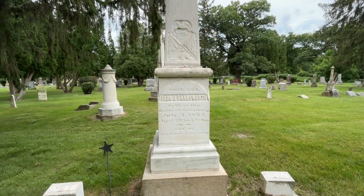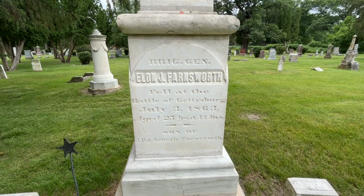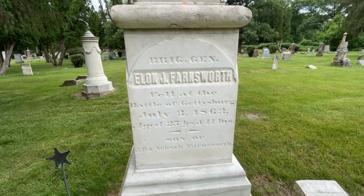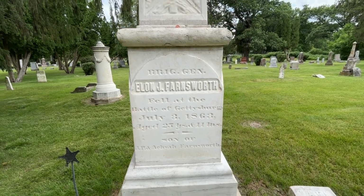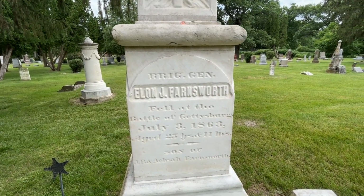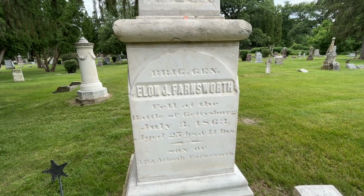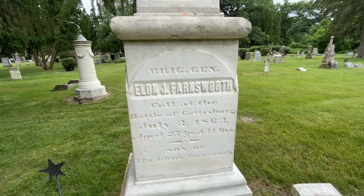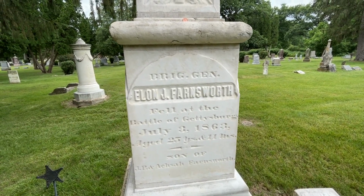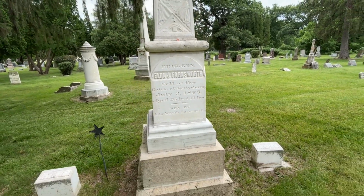But Elon Farnsworth was in the Civil War, and he actually died at the Battle of Gettysburg, July 3rd of 1863, excuse me. He was 25 years old. Now the thing about this is that he was nominated brigadier general by Abraham Lincoln, but he passed away in the Battle of Gettysburg before the appointment went through Congress, so he never lived to see the actual title, but it is still here on his gravestone. Elon Farnsworth.